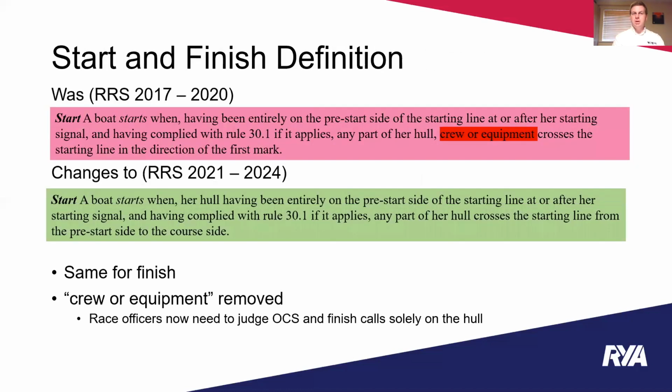Now, one of perhaps the biggest changes in terms of race management issues anyway, is the changes to the start and finish definition. So previously, both the start and the finish definition referred to any part of a hull, crew or equipment. Now, crew and equipment has been removed from the definition for 2021 to 2024. So it's now only the hull that defines whether a boat has crossed the start or the finish line. So race officers will now need to judge OCS and finish calls solely on the hull.